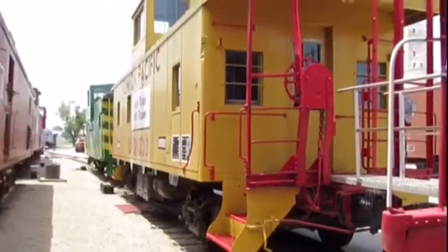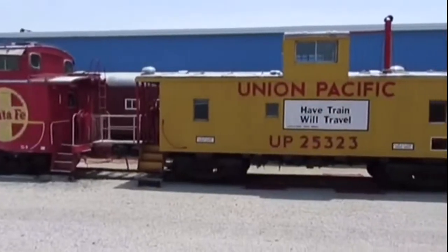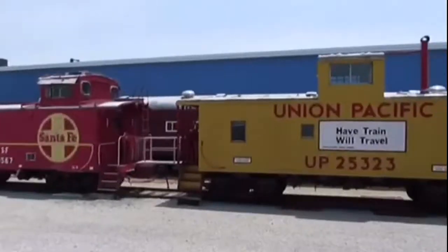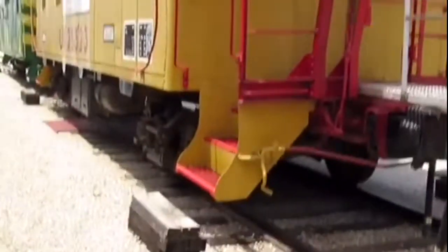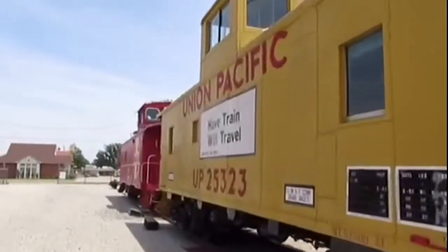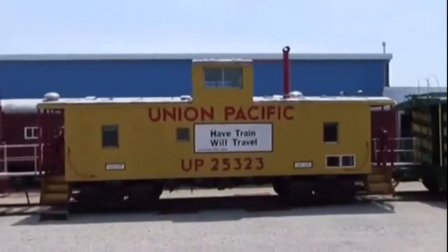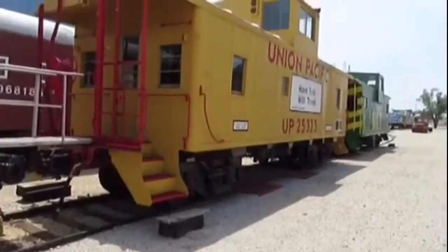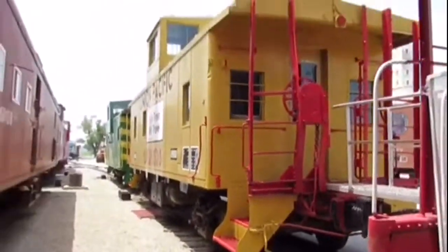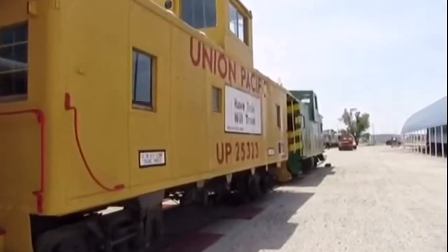Union Pacific 25323 was built by the Union Pacific Railroad in 1955 and is a CA6 class all-steel caboose. Union Pacific 25323 was once used on the back of freight trains many years ago as the train crew's office. Then, this caboose was renumbered to Union Pacific 2723 in 1961.